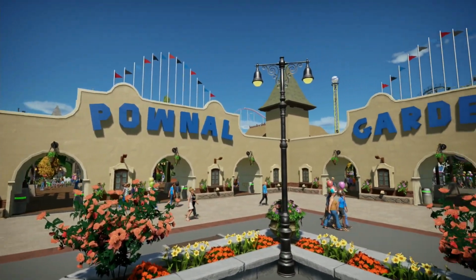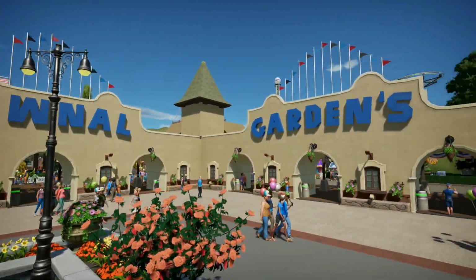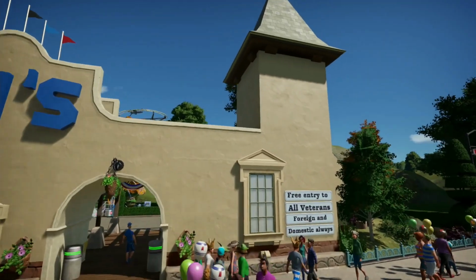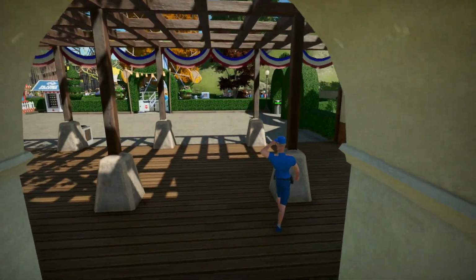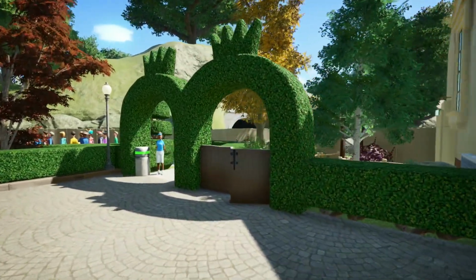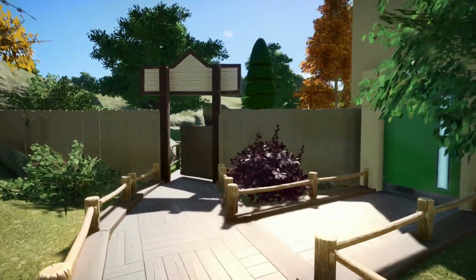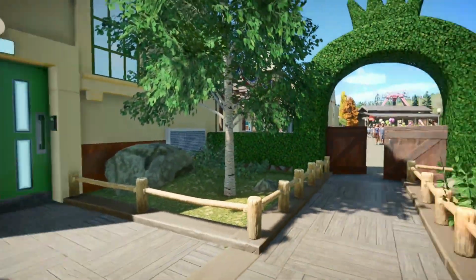Really nice sign, that. Pownal Gardens there. Very nice sign to welcome everybody in. I'm intrigued to see what's behind here, because this is where the staff room is. So I think we'll start down this way. Well, I say the staff room. This is where that staff-only entrance was. Ah, so that's the way they get into the park. I see. That's just the way they get into the park.